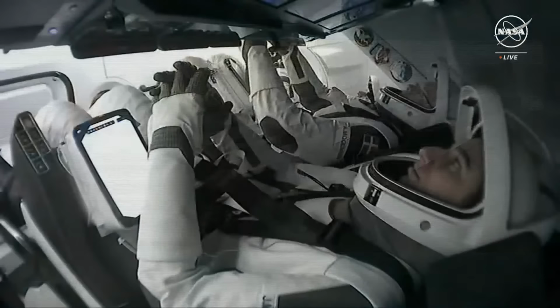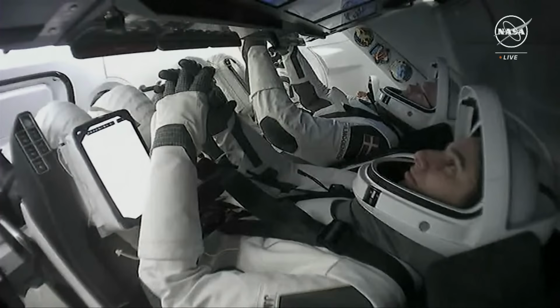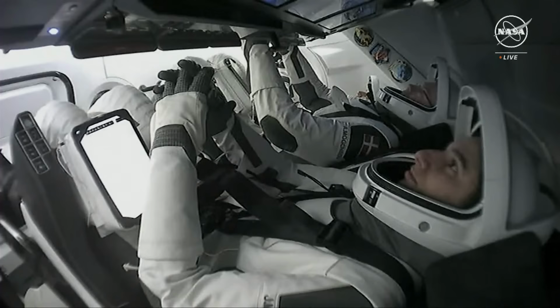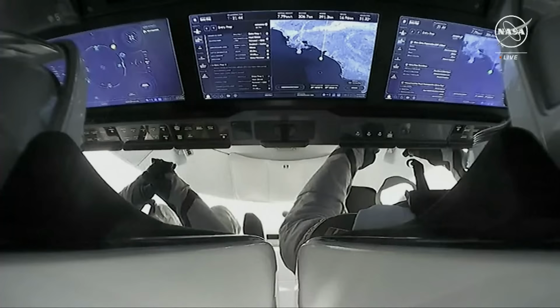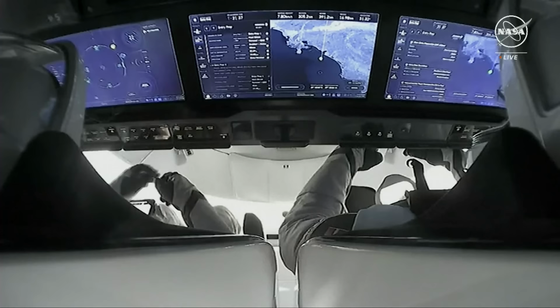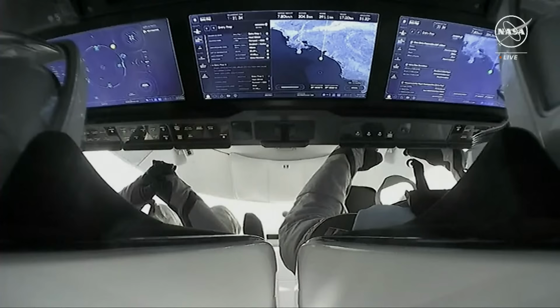And it looks like we are getting some views inside the capsule right now. That is NASA astronaut Jasmin Moghbeli, who is the commander. She's the prime one you see on your screen there, and this over-the-shoulder view as well, showing European Space Agency astronaut Andy Mogensen. As Kate mentioned, we can see on their screens, they're monitoring everything, just keeping track of where things are at as they approach splashdown in 21 minutes and 30 seconds from now. But on their end, they don't have to do much. They are able to just sit back and enjoy the ride, as Dragon is an autonomous vehicle.